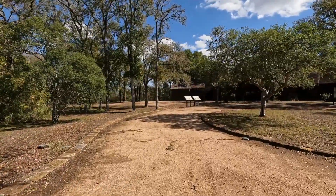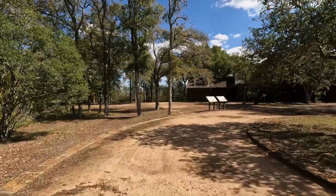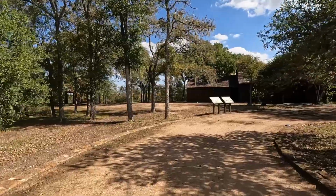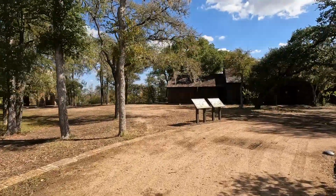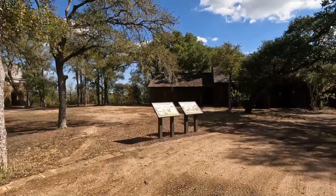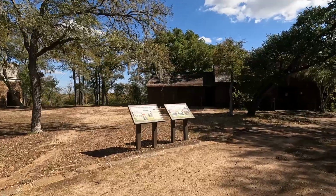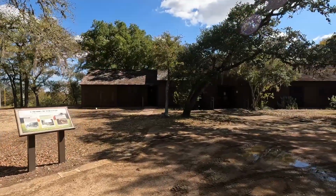This structure was designed by Allen Smith and built by the CCC. Originally used as the golf course pro shop, it's currently used as a recreation hall, which can be rented as a wedding venue, for parties, or for meetings. At the time of this video, peak rate was $350 and non-peak rate was $200 a day.